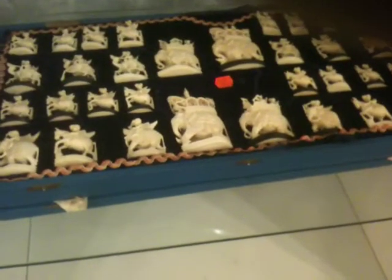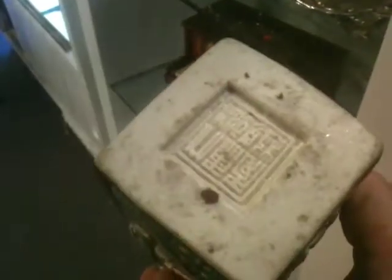Look at this antique ivory chess set. Look at this jade hand mirror. Look at this fabulous jade hand mirror. Is that not beautiful? Look at the carving on that. Fabulous. Love it. There's the oriental bronze, of course. And here's a nice oriental vase right there. Let's look at the bottom. I know some of you are interested in that bottom.